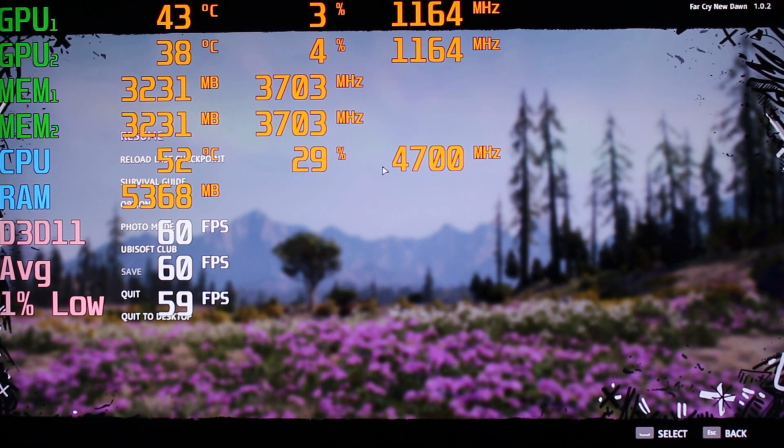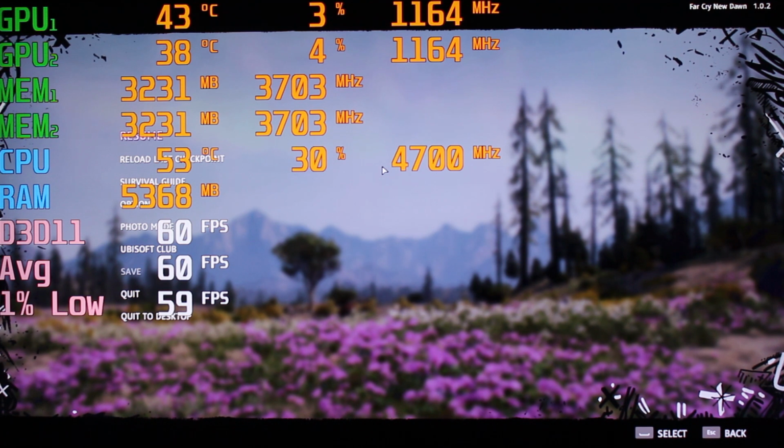And here we have Far Cry New Dawn. It also supports SLI, not as well as some other games, but there is a decent result. So let me go over the settings here.